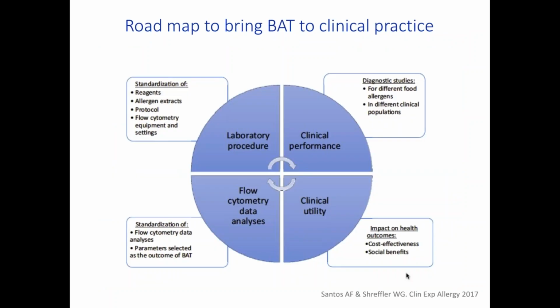So essentially, the roadmap to bring the basophil activation test to clinical practice involves 4 different stages. One of them is standardization of the laboratory procedure, so reagents, allergen extracts, the protocol, the flow cytometry methodology. Then the standardization of the flow cytometry data analysis and of the parameters that are selected as the outcome of the test. Then clinical validation of the tests, so with diagnostic studies, and these need to be done for different food allergens and in different clinical populations.